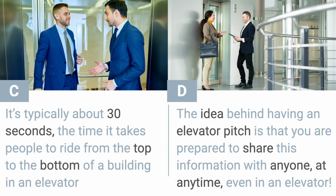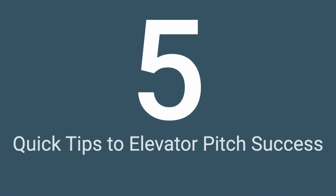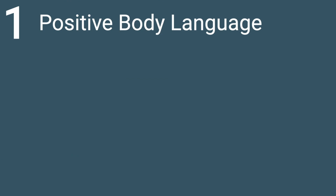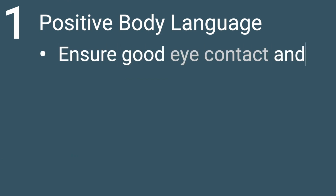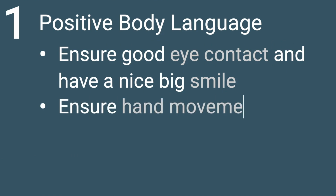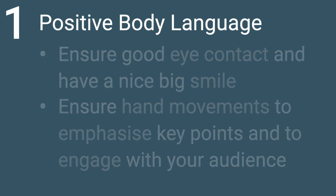So we now understand what an elevator pitch is, but how can we ensure that our pitch is successful? Here are 5 quick tips to elevator pitch success. Number 1. Positive body language. It's important to ensure good eye contact and have a nice big smile, and ensure hand movements to emphasize key points and to engage with your audience.